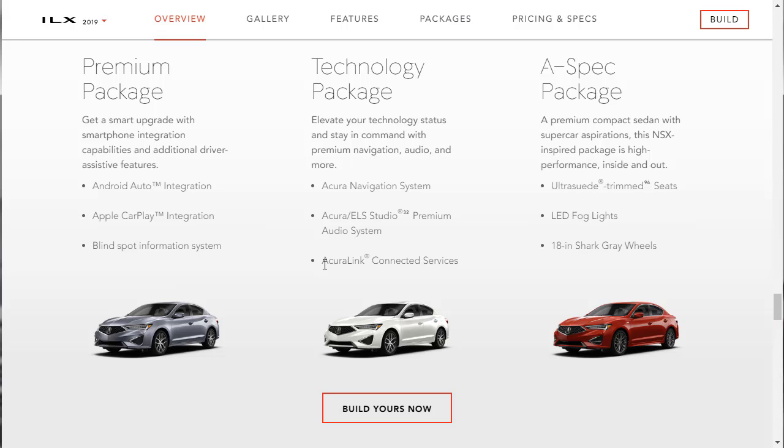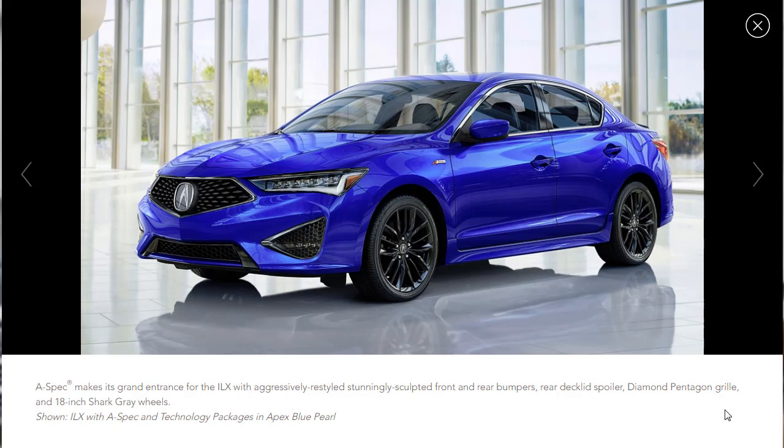Then, of course, the package that we're going to be focused on today is the A-Spec package, obviously with the technology as well. That gives us all the sportiness of the ILX. Ultra suede trim seats, LED fog lights, 18-inch shark gray wheels. We'll get into the build in just a second. Let's get through this page, see if there's anything left.